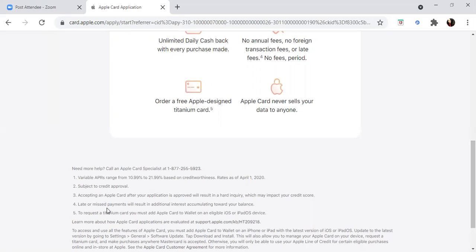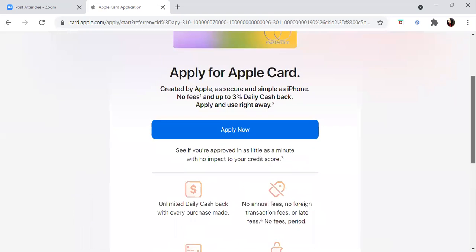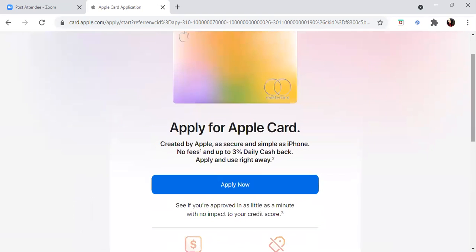So late or missed payments will result in additional interest accumulating towards your balance. To request a titanium card, you must add the Apple Card to your wallet on eligible iOS or iPadOS devices. So keep this in mind, you guys. It's a really simple, streamlined process, and it is easy to really apply for this.